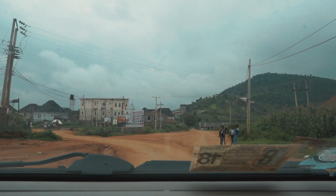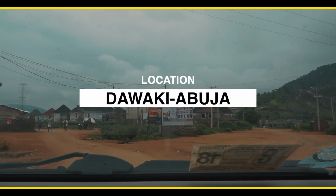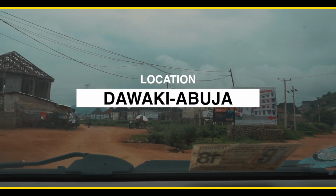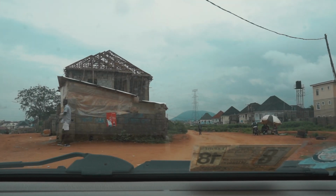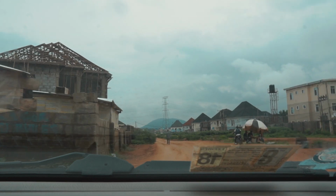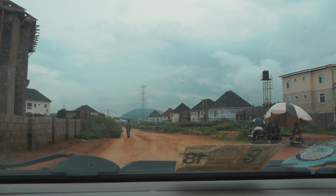So the first apartment we decided to check out is located in Dawaki. Dawaki is an area along the Kubwa-Gwarimpa Road. It's also behind a place called News Engineering, and News Engineering is located opposite the Gwarimpa estate. As you can see, the roads aren't really developed.